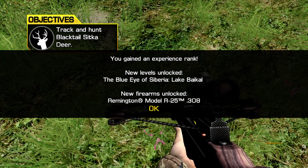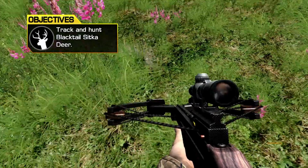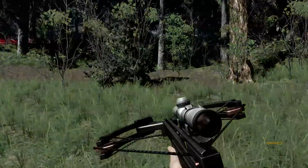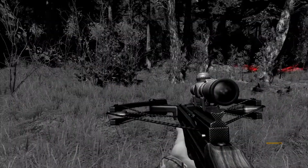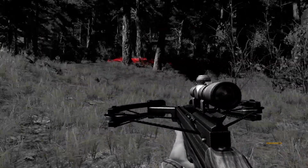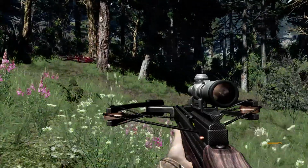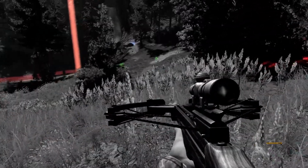Ooh, nice. Remington model R25.308. Ooh. Okay, nice. Wonder what kind of rifle that is. Sounds pretty strong. And I saw an animal sign somewhere around here. Oh, that was probably from the deer. I think it might have went away. I think it did, yeah.